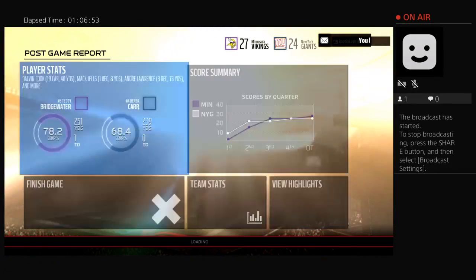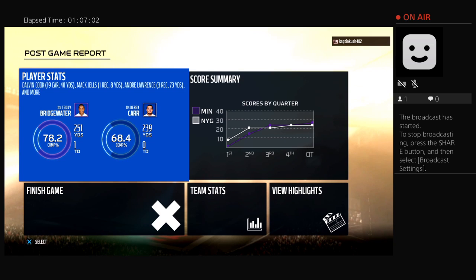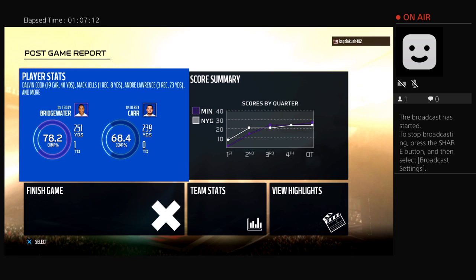So for the Vikings, the win moves them a couple games over 500 now at 7-5. And they'll return home next week to take on the San Francisco 49ers. Meanwhile, for the Giants, it's a tough one to swallow as they drop back to 8-4 on the year. And they'll try again next week at home against Philadelphia.